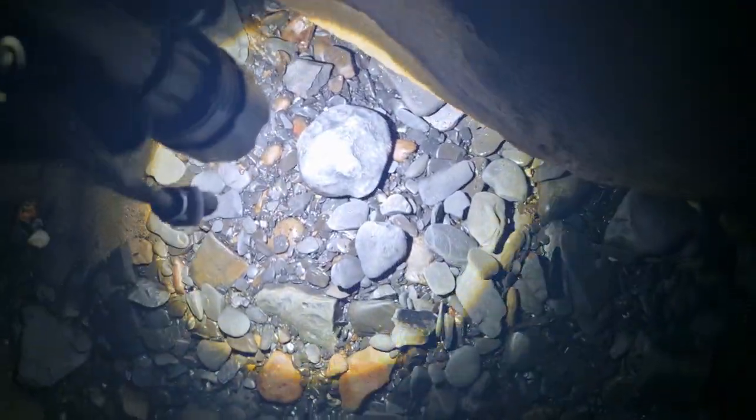Little one there, look. Hard to film with the torch out. There we go. A bent duck. We'll take it. It'll be alright. Around here in case there's anything else. You never know.